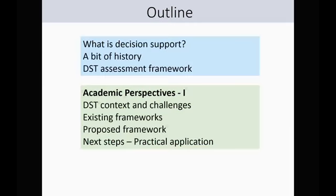So here's how it's going to go. I'm going to start off as usual by defining what is decision support, talk a little bit about how I came to this topic, and then go into our overall CIRC framework to put some context about the specific topic of today, which is an academic perspective about decision support tools. And then, as you can see in the lower box, I'm going to be looking at just the specific decision support tool context and the challenges that creators of tools face. I'm going to go over some existing frameworks for evaluating decision support work, and then present the proposed framework for CIRC 2.0 application. And then we'll finish up with talking about some next steps.